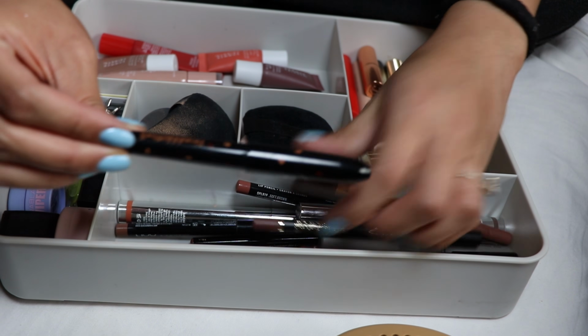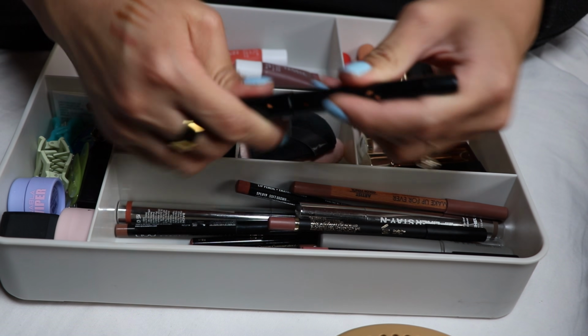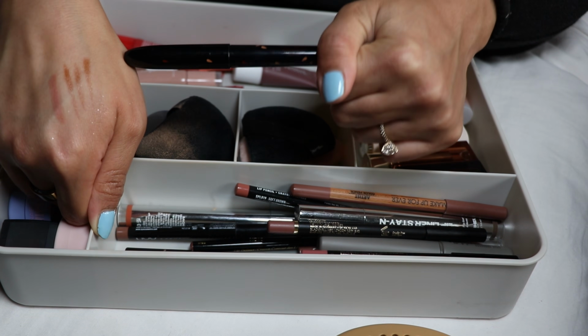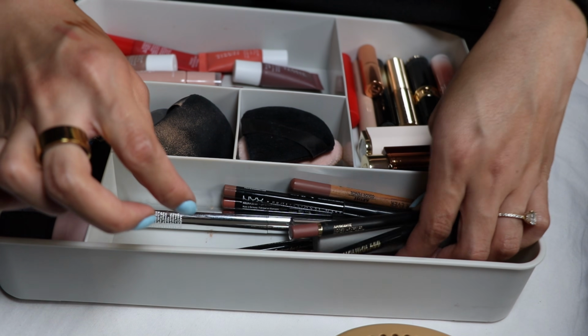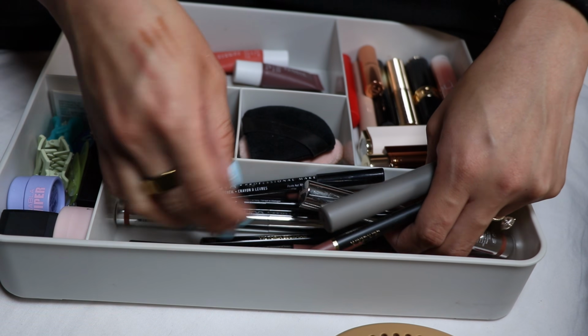I'm also gonna declutter the Bubble and Rudy Freckle Pen. I was using this as a lip liner because the freckles that this makes is way too light on my skin tone, and I don't like this as a lip liner either, so I'm going to declutter that. I know I'm currently working on a lip liner in my project pan right now, which is good, but I have so many lip liners.